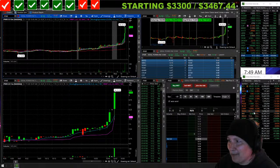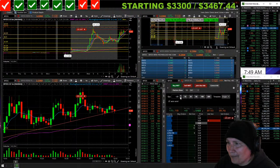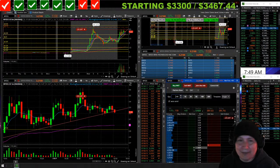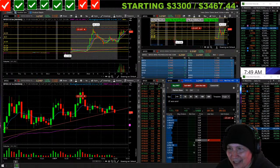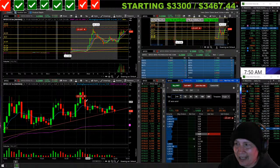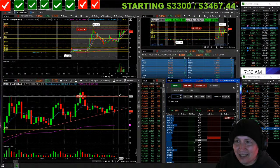So I'm keeping MYOS. Let's go look at this one. MYOS right there. I'm turning this one into a break-even trade right here. I should have never held on. I should probably just have got out right here at 338 for minus 3 cents. But I'm still counting on this to go up.